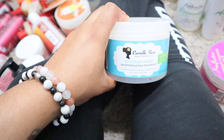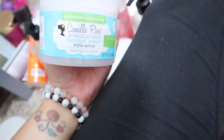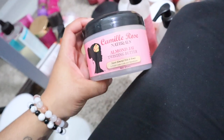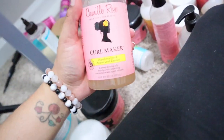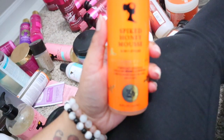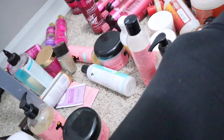So I have the Coconut Water Penetrating Hair Treatment. I have the Coconut Water Style Setter. I have the Coconut Water Penetrating Hair Treatment, another one. So I have two of those. Then I have the Camille Rose Almond Eye Twisting Butter. I have the Curl Maker, which was one of my first gels that I ever tried. I have the Spiked Honey Mousse, which I like. I haven't done a review on it yet, though.